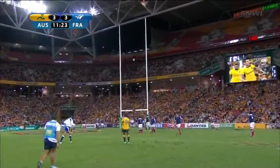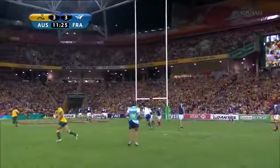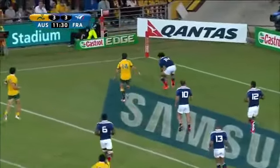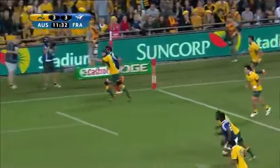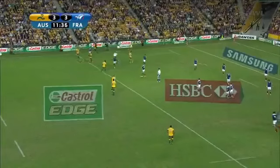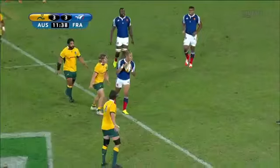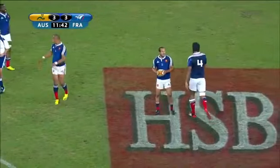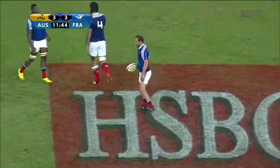14 metres in from touch. It's off the uprights. Bouncing around. And eventually it will be placed in goal by Johan Rouget. Well, the Wallabies only had one chaser. There was Adam Ashley-Cooper coming through there for the rebound off the upright. Bernard Foley's first miss for the night.